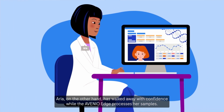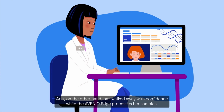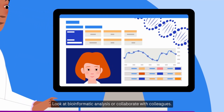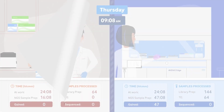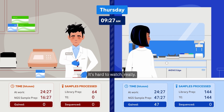Aria, on the other hand, has walked away with confidence while the AVENIO Edge processes her samples. She is able to do more with her time, like look at bioinformatic analysis or collaborate with colleagues. It's hard to watch, really.